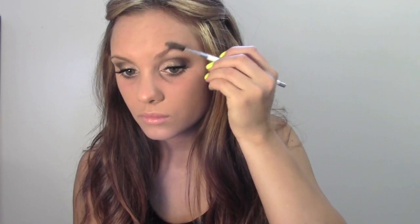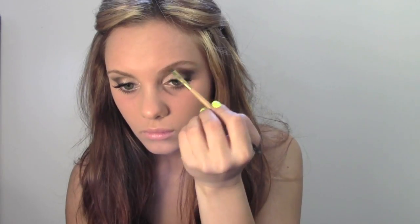Okay, moving on to the brows, I'm going to be using my e.l.f. Brow Kit in medium, and I'm just using the powder side just to fill in my brows and accentuate the arch a bit.